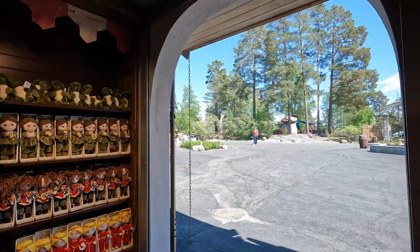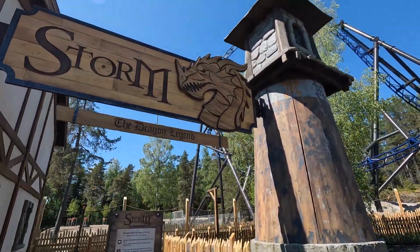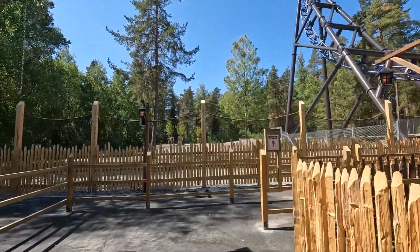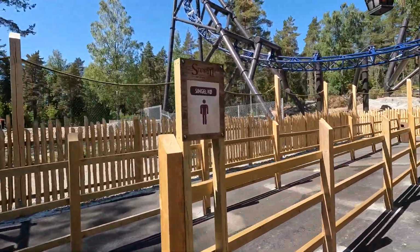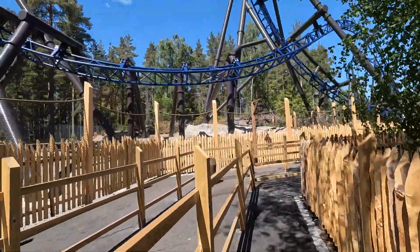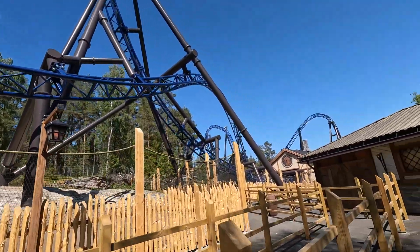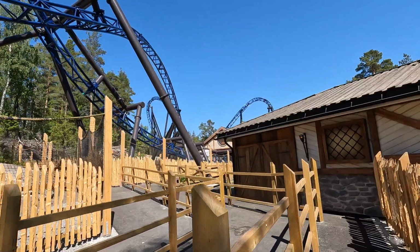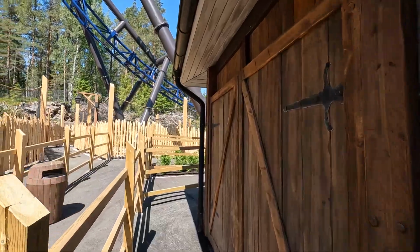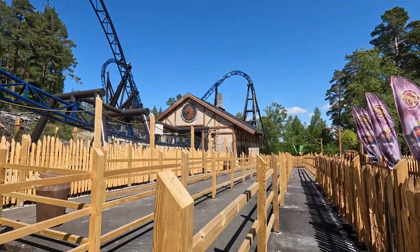Let's do a walkthrough of the queue. Storm the Dragon Legend. So as I said before, you have the single rider and you have the normal queue. Let's do a single rider. It's a shorter one. And you get this great view of Storm when you're standing in line to ride this Gerstlauer triple launch roller coaster, which have quite crazy launches to be fair.